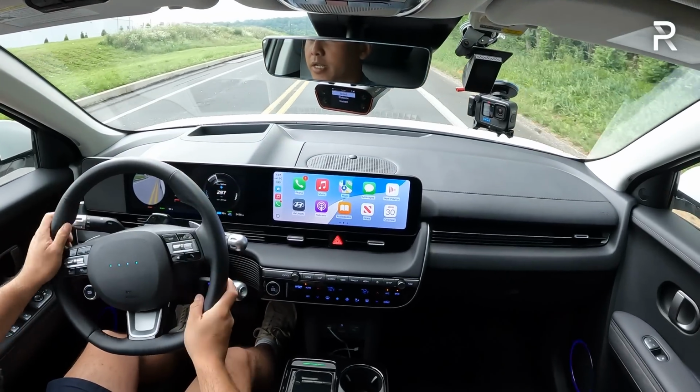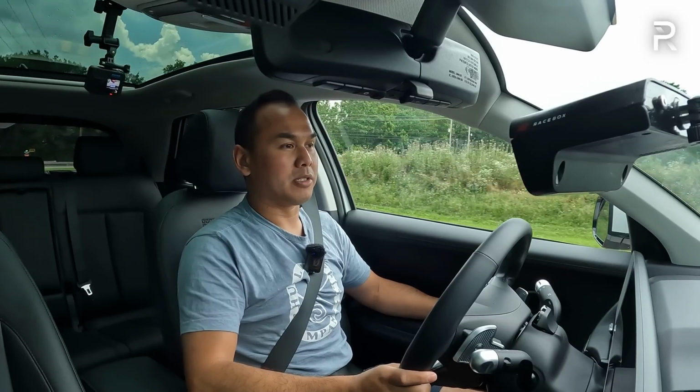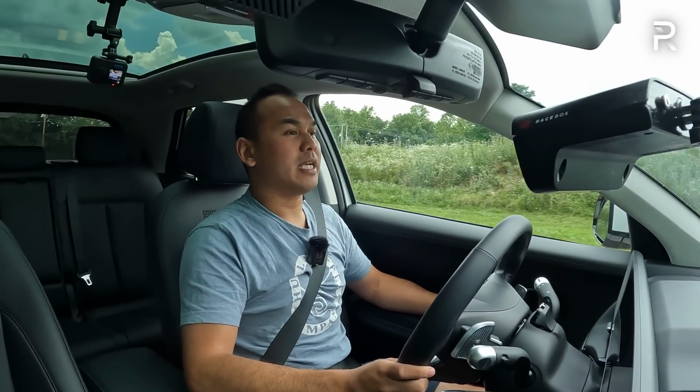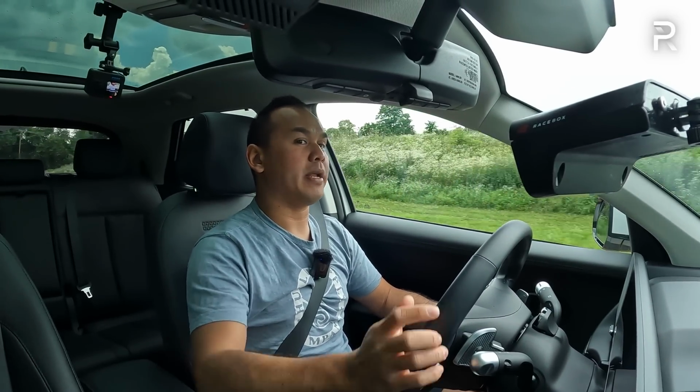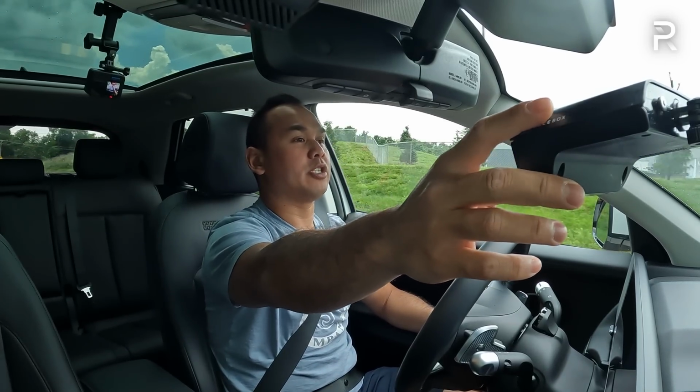It's got more range than the Toyota competitor, and the Volkswagen competitor. The Tesla Model Y offers the most range, but again, Tesla tends to at least overstate their range, history shows us that.